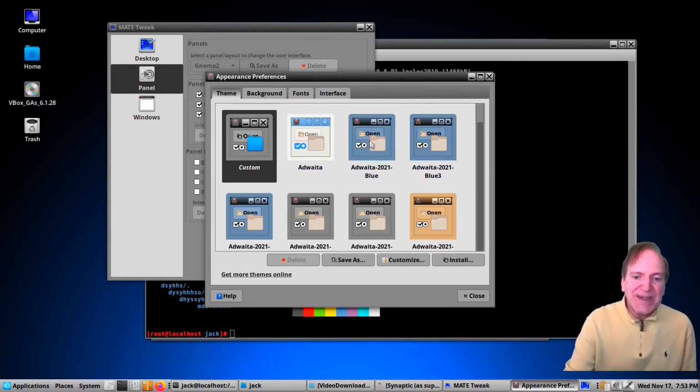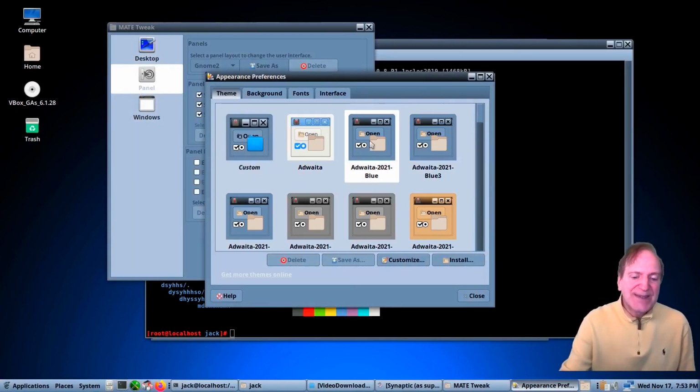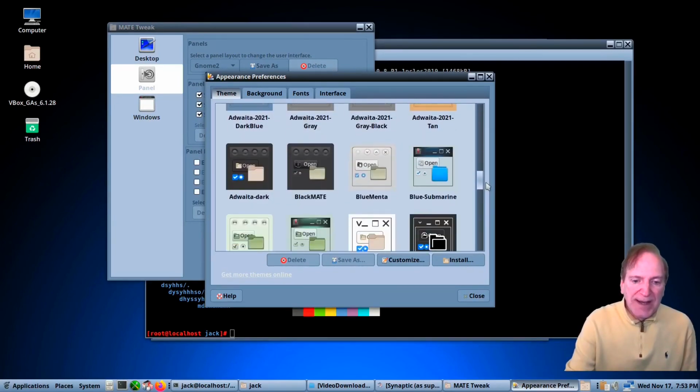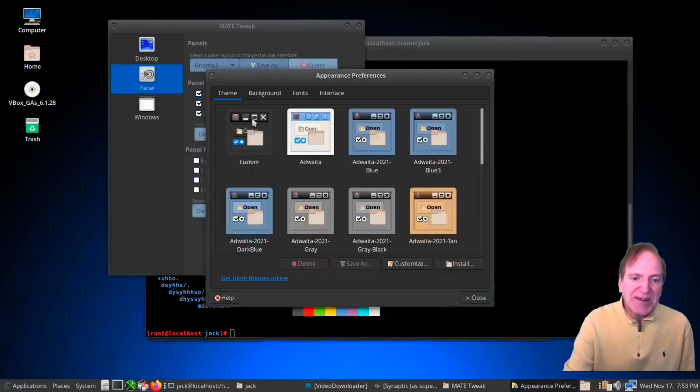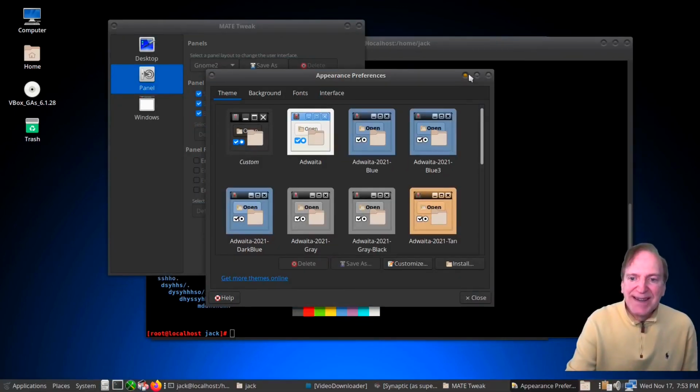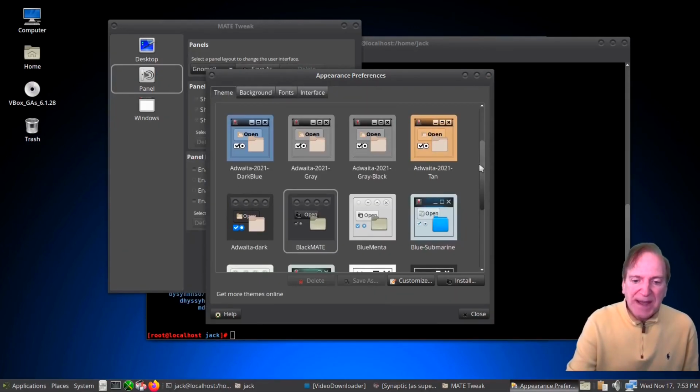Let's check out some of these looks here. So this is your overall theme. That's kind of nice looking there, the blue. And if we come down here, we got some darker colors like the Adwaita Dark. Cool. I'm liking that. That looks pretty neat, actually. And then we got this guy, which is the Black Mate.